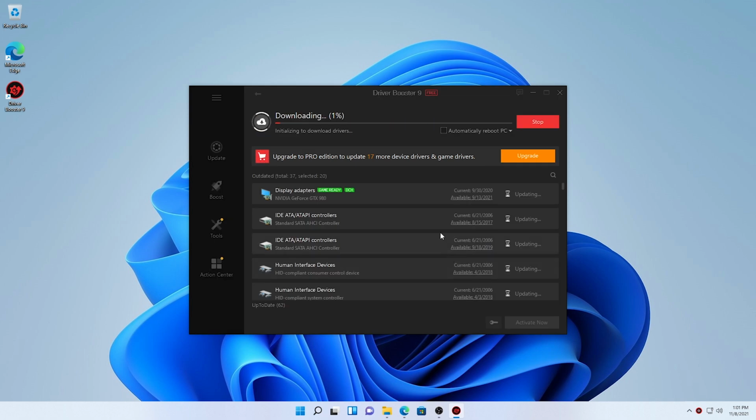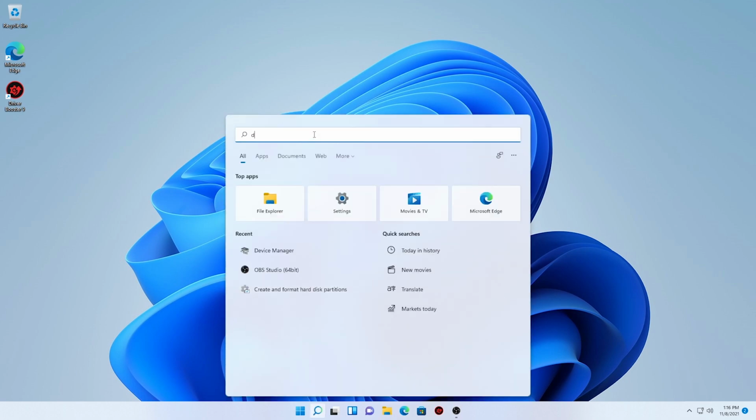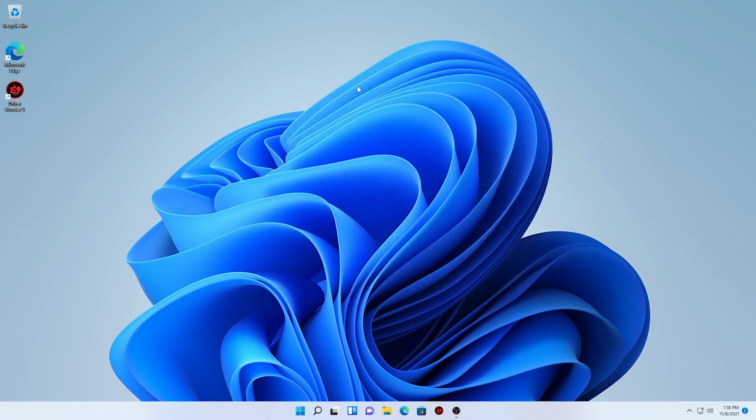Oh, and please note that you may need to upgrade to the pro version of driver booster to install some of these drivers, but I'm pretty sure the free version can do most of the job for you. Once the download is complete, it will automatically install the drivers. And when that is done, you will need to restart the system. Alright, after restarting the system, let's check the Windows device drivers for verification. Now, as you can see, every other driver has been updated except for this, but hey, I can live with that for now.